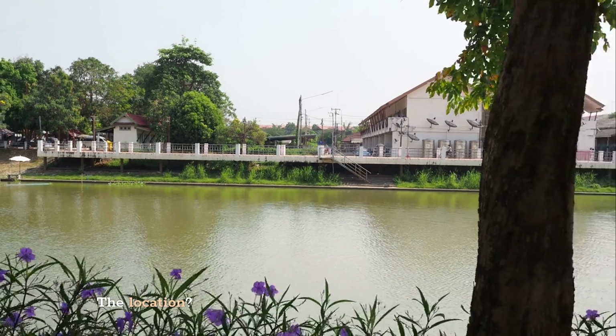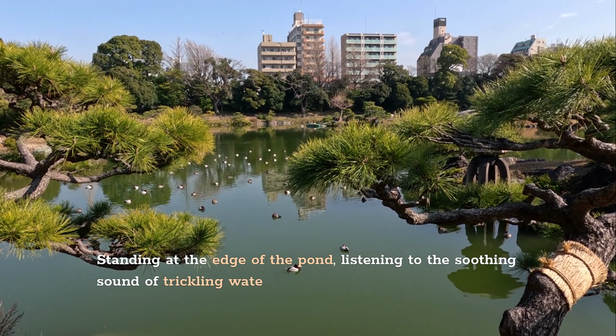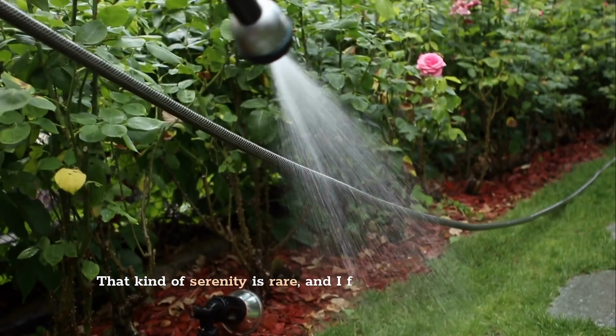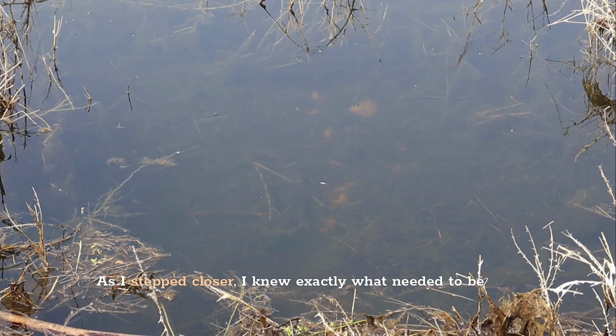The location? Absolutely breathtaking. Standing at the edge of the pond, listening to the soothing sound of trickling water, I couldn't help but pause and take it all in. That kind of serenity is rare, and I felt lucky to be immersed in it. As I stepped closer, I knew exactly what needed to be done.